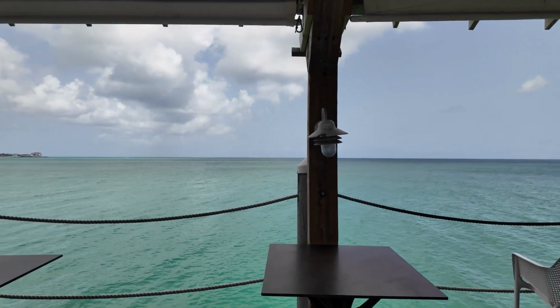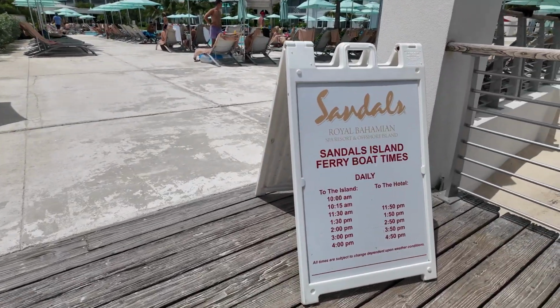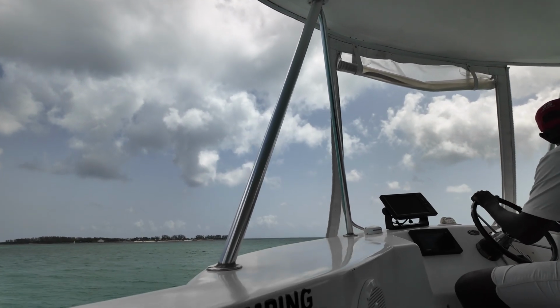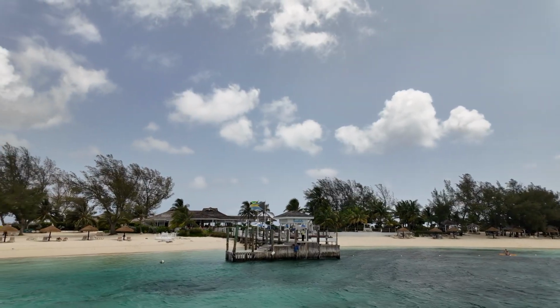The boat comes and leaves for the private island only at certain times, so you'll have to make sure you check out the schedule so you can plan ahead. Once you hop on, it's only a mile away, so it's a pretty short trip. You can see the island is a small paradise, and it's never been crowded when we visited at all.